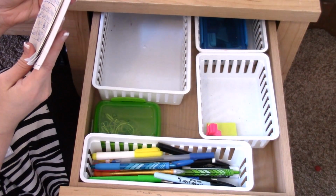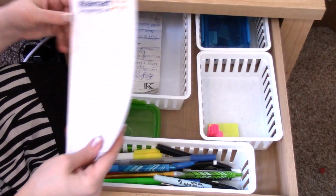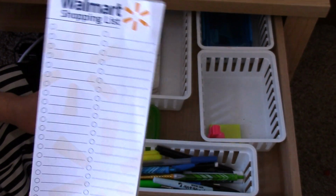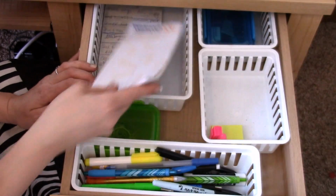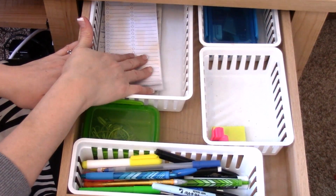So, okay, here's the pad that I have with the initial K on it. This I have a lot of work things. I take notes for work and things like that, so I keep that here. Here is a Walmart shopping list. If I don't print out a shopping list with all the coupon finds and things, I like to have it on here. And of course, I need it by my computer because that's where I find the sales. So that stays here as well.